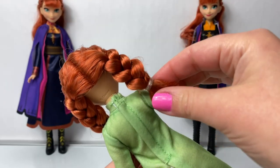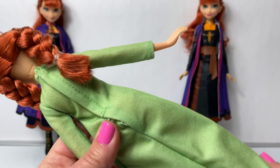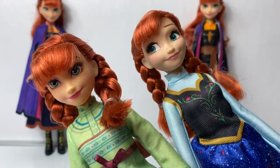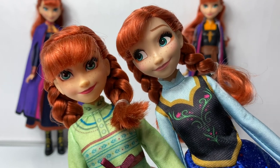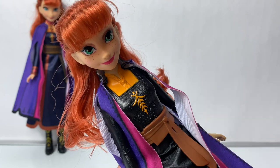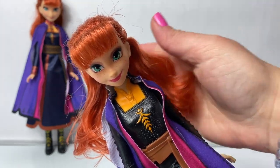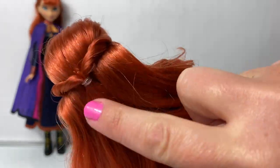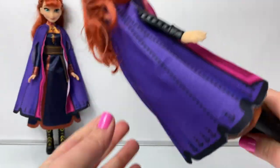This particular Arendelle Fashions doll is wearing pigtails, just like the Frozen 1 doll. You can see the differences in her face. This particular Princess Anna doll has long flowing hair in the back. So beautiful. It is twisted here with her long cape.